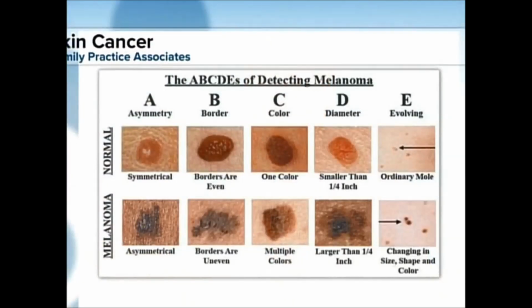Does color make any difference? So color makes a difference, especially for melanoma, which is the cancer of the pigment cell. If you see a mole or a spot that's changing color, or particularly a mole that has more than one color in the same mole, that can be a sign of melanoma or skin cancer.